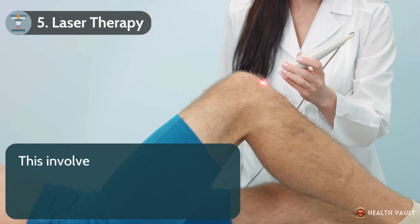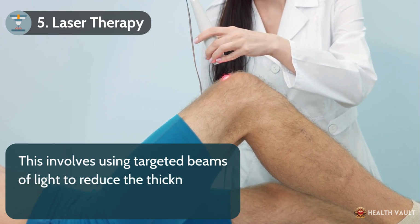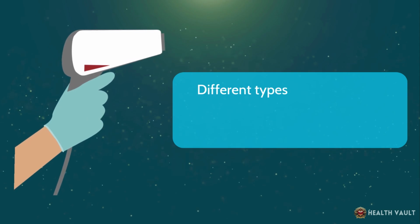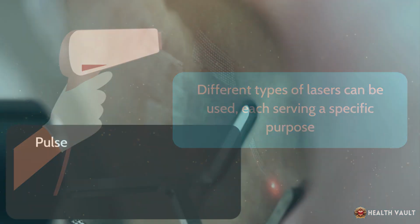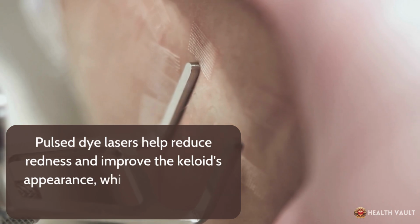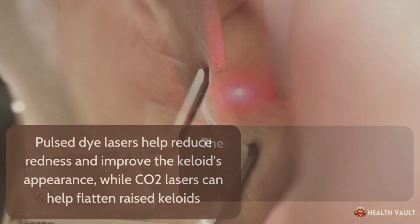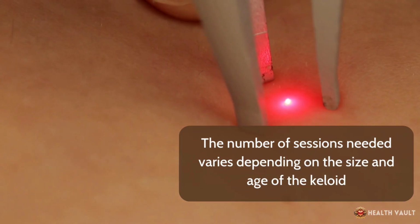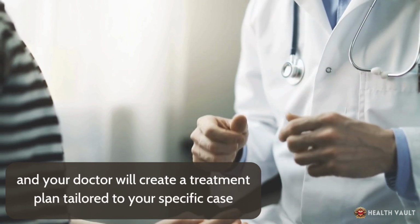Number 5. Laser therapy. This involves using targeted beams of light to reduce the thickness and size of keloids. Different types of lasers can be used, each serving a specific purpose. Pulsed dye lasers help reduce redness and improve the keloid's appearance, while CO2 lasers can help flatten raised keloids. The number of sessions needed varies depending on the size and age of the keloid, and your doctor will create a treatment plan tailored to your specific case.